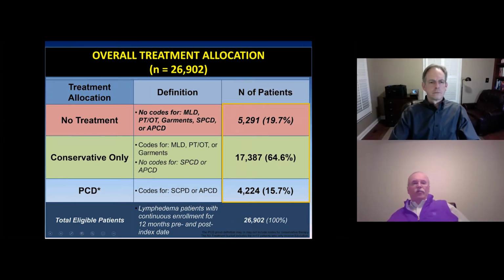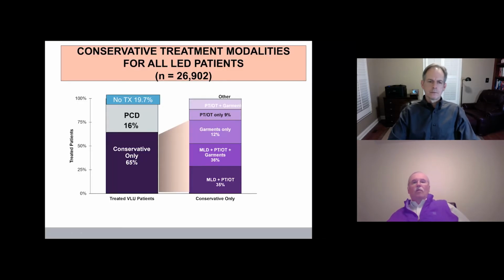The predominant form of treatment was CDT, which we labeled conservative only, where the definition was the presence of codes for these modalities, and about 16% had codes for a simple pneumatic compression device or advanced pneumatic compression device. So the important thing is CDT predominates in this sample. When we look at all lymphedema patients and the conservative treatment modalities, which comprise 65%, you can see some form of MLD with either PT, OT, and garments, or PT, OT by itself, accounts for 73% of all patients treated. So that's the answer to the first question.